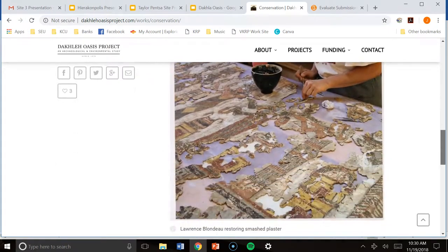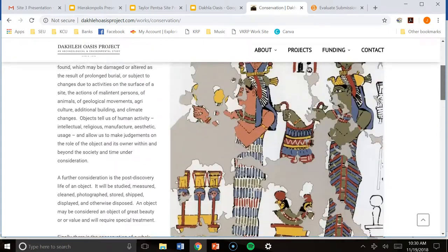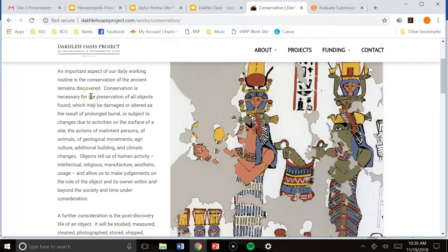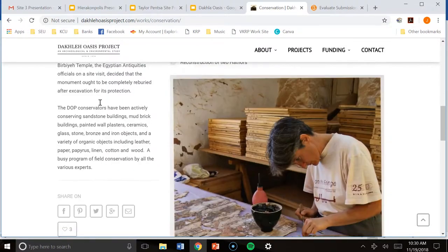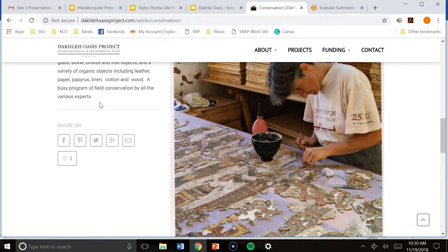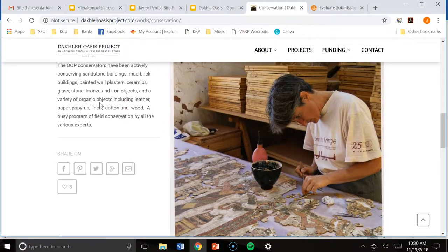So this is where conservation of the artifacts. Over time, things begin to flake off. They're on a wall, begin to flake off. So if you scroll down, I think it shows the guy. They put it back together. They have actually probably cut that thing behind him. My guess is they probably cut the stuff off the wall.